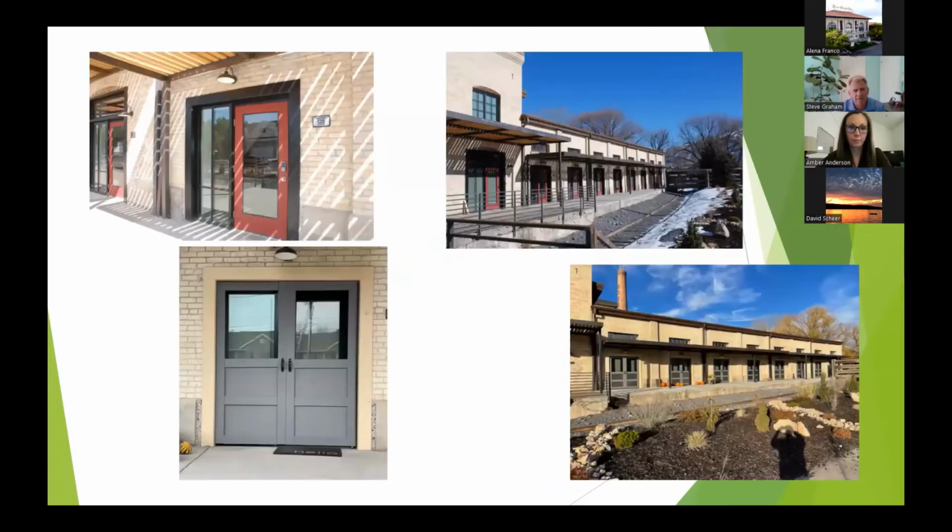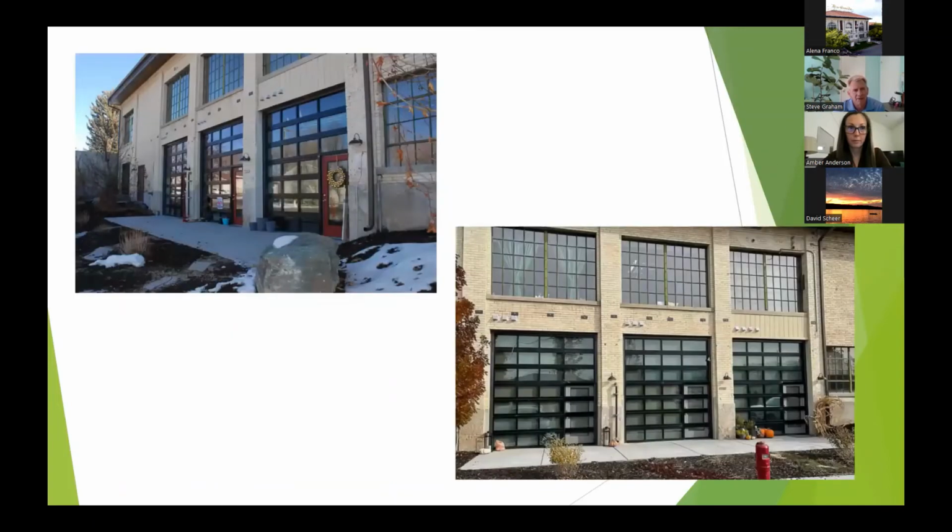Now I'm going to show you some real quick things. This is where SHPO came in and had to help us out a bit. The picture on the left was what we had presented in our final work. And the National Park Service wasn't keen on some of these things, and we had to go back and make adjustments to fill in a grid and take away those ox blood red doors.